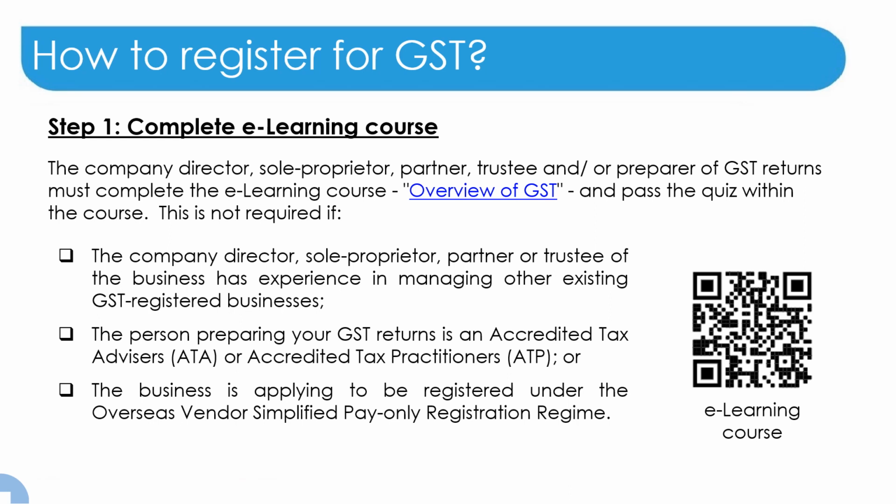You will not be required to complete the e-learning course if you fulfill any of the conditions listed here. Namely, the company director, sole proprietor, partner, or trustee of the business has experience in managing other existing GST-registered businesses. The person preparing your GST returns is an accredited tax advisor or accredited tax practitioner, or the business is applying to be registered under the Overseas Vendor Simplified Pay-Only Registration Regime.